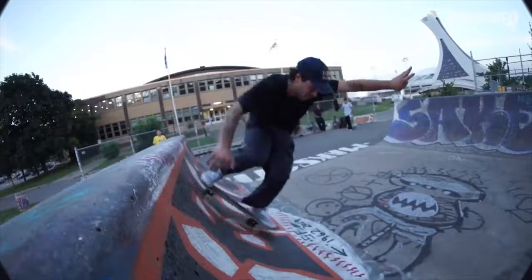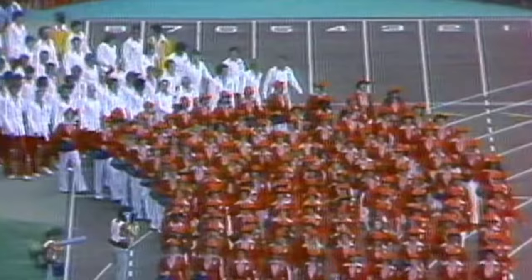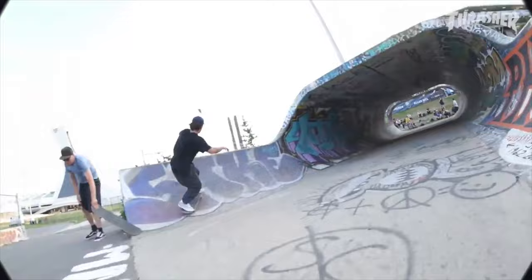We call it the pipe. People around the world call it the Big O. And the pipe, Montreal skateboard legend Barry Walsh tells me, back in 1976, was actually the tunnel the athletes used to get into the Olympic Park. After the games, the skaters took it over and even got it moved to where it is today.